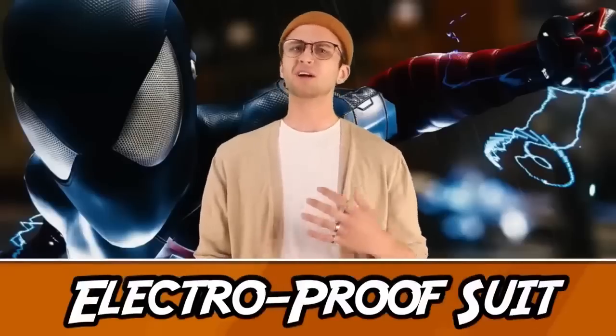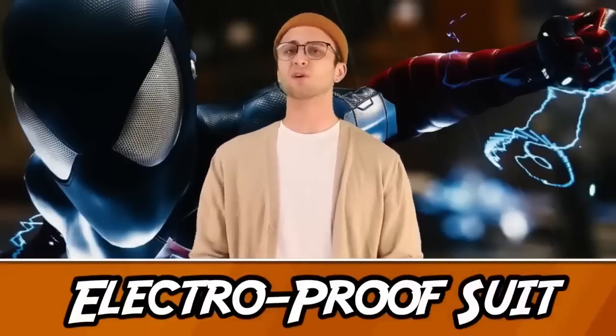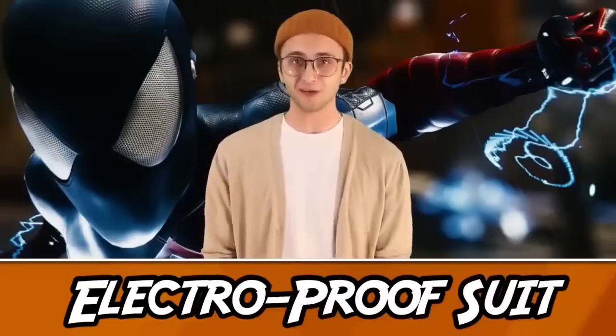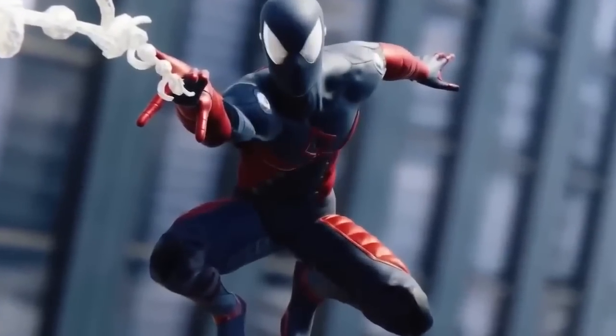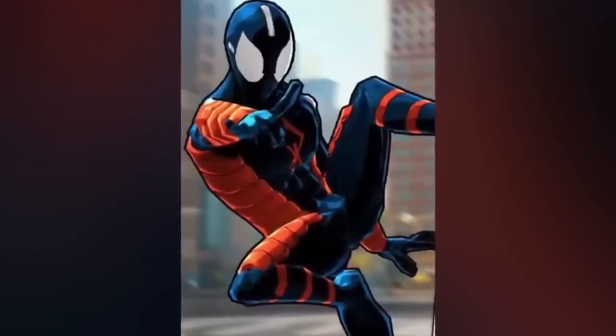Number 5, Electro-Proof Suit. Although the suit is not super well known and generally considered pretty weak, this suit is actually a lot stronger than you might think and has saved Peter's life. The Electro-Proof suit is exactly what it sounds like. It's a suit that was specifically designed to combat Electro's powerful and thunderous attacks. With rubber padding running throughout the costume, this costume not only featured an interesting design choice, it made Electro's attacks pretty much harmless. Turns out not every scenario needs a complicated solution.